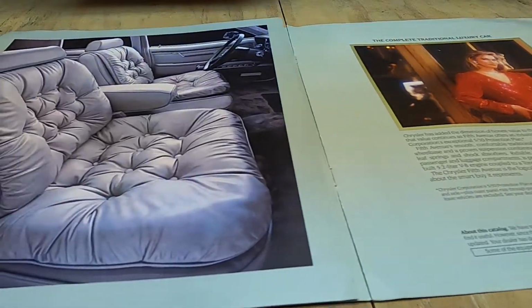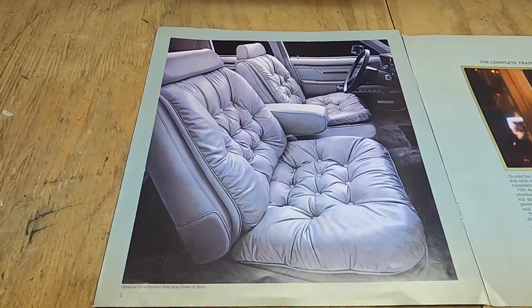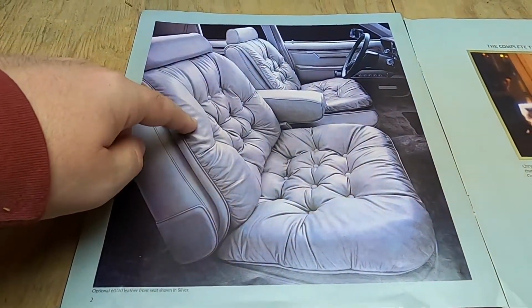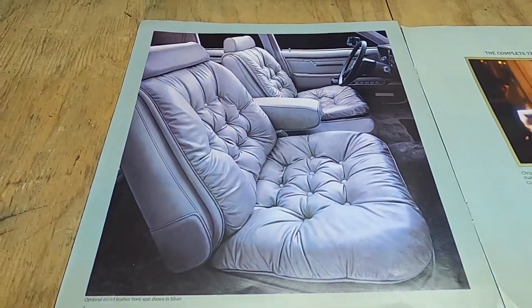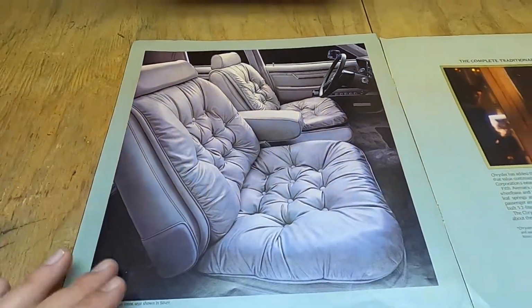Oh boy, it is a peach, that is for sure. First of all, those seats look incredibly comfortable. Got that overstuffed, button-tucked leather to it. It looks almost like a lawyer's office. And I know for a fact that those seats were incredibly comfortable.